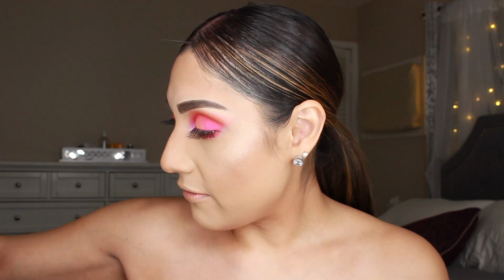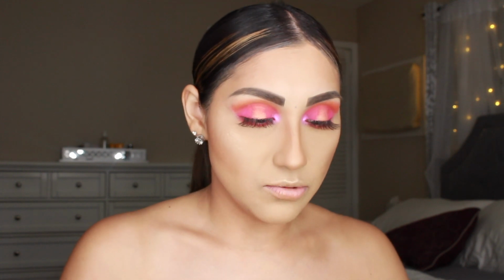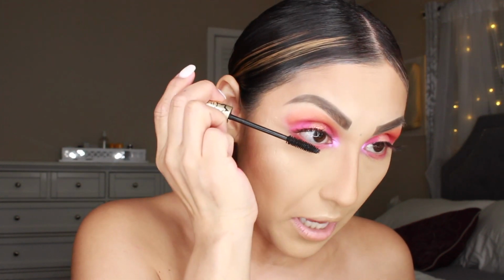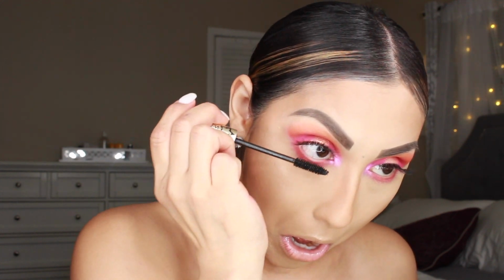So now I'm just going to grab a little bit of mascara, which is this one because I can't find my L'Oreal Infallible. Oh, here it is. My L'Oreal Voluminous Original. This one right here is the mascara that I love. I'm going to apply it on the lower lash line, on the lower lashes, I mean.